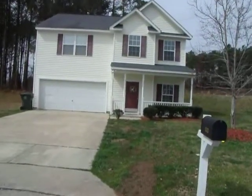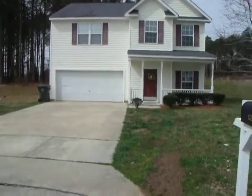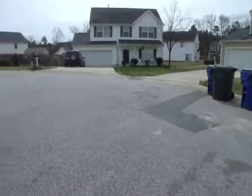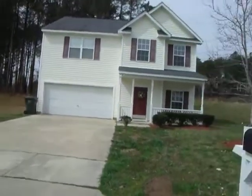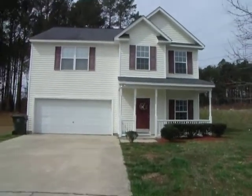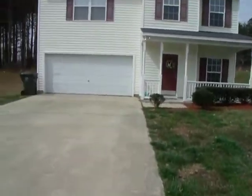So, ta-da! Here is the Wilkins first home. So you guys can see, we are at the end of a cul-de-sac. Sorry, it's trash day, so everybody has their trash cans out. But it's a nice, cute little house. We have a 2-car garage. It's a little bit under 2,100 square feet. So let's go for a tour.